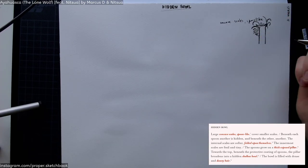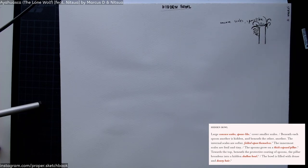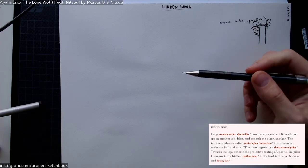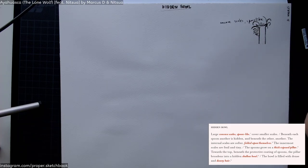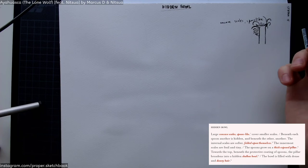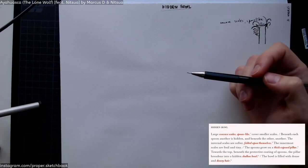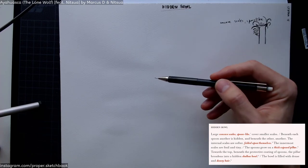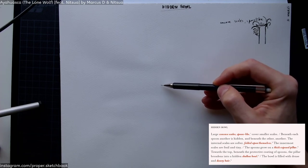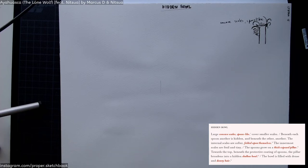Let's see. First, I think let's just focus on those highlighted sections in the text, because I think these are the key features that we would be looking for. What I see is that the spoons grow on a thick exposed pillar, so I don't know how much that's gonna take actually.